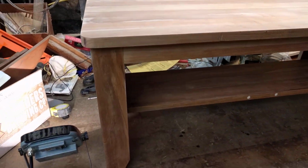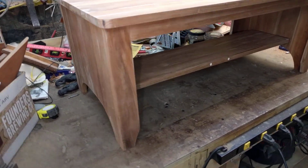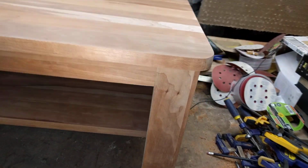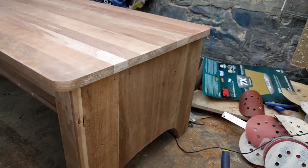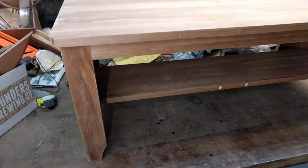So there you go. Very, very happy and proud to have had the opportunity to make this. Take the recovered wood and make this beautiful table.